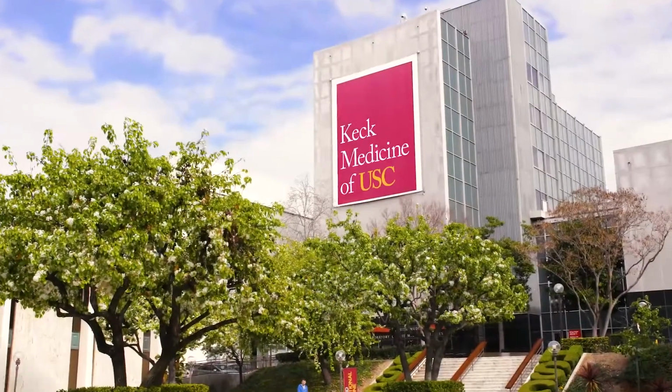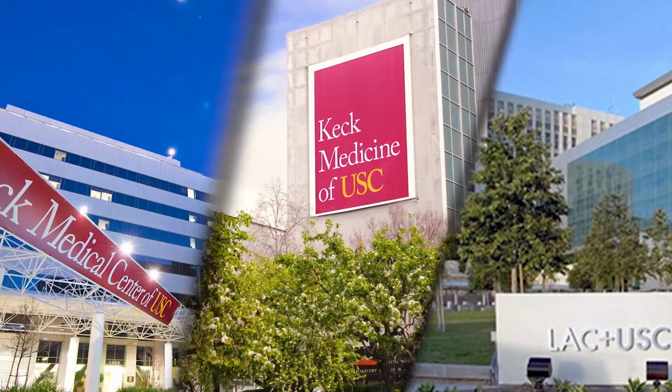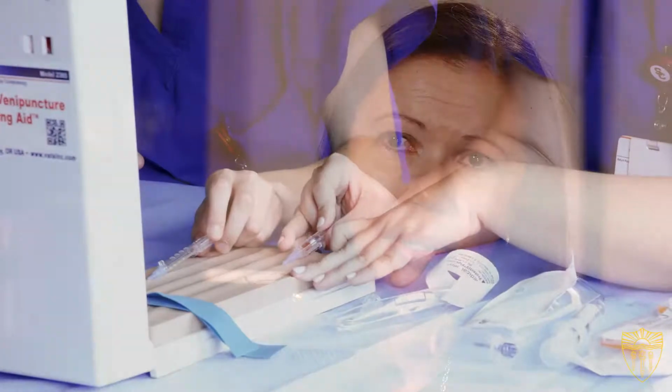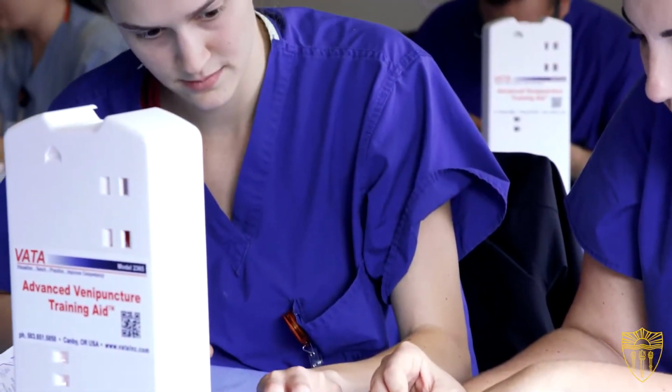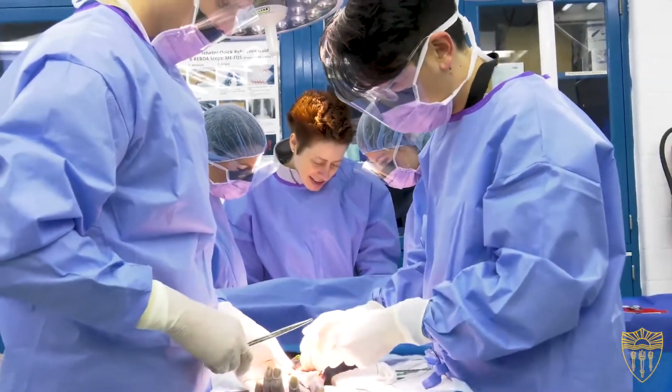At the Keck School of Medicine, we have a history of phenomenal clinical experiences. In addition to that, we have a large variety of simulation centers and opportunities that augment our actual clinical patient experiences, allowing learners to practice and learn in environments before they go into the clinical setting with actual patients. Simulation plays an incredibly large role in medical education today.